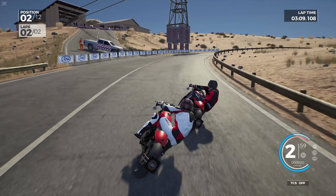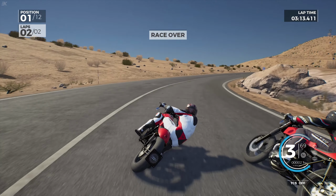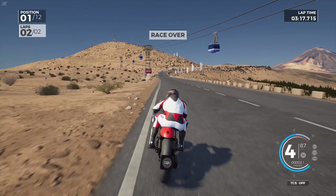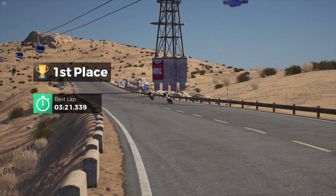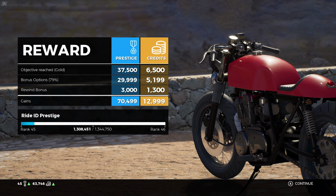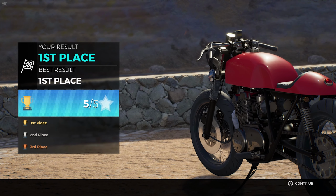He's right round the outside in the hairpin. We get the drive off the corner. Round the outside. Do we hold on to the line? Just. That was a good battle in the end. Maybe 105 is our difficulty. Has got to rank 45. And we get 5 stars.